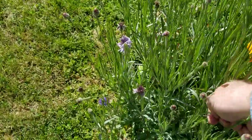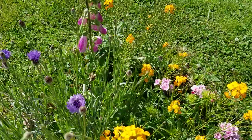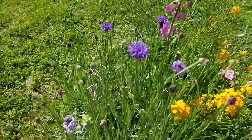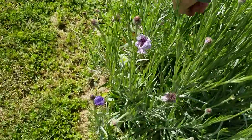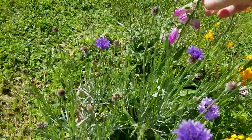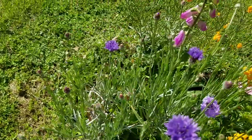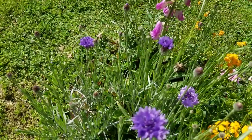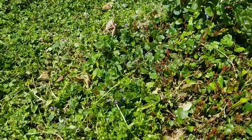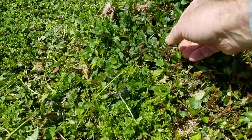Do the same here. These dead ones. Some more seeds. There's another one. I saw another one. That one's about ready. Here we go. Some seeds go down in there. Grow some more of them. All right, I think that's about it for here.